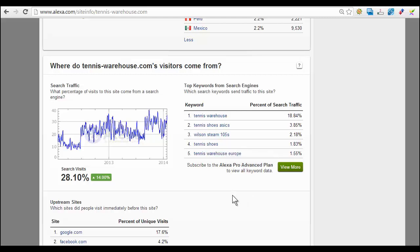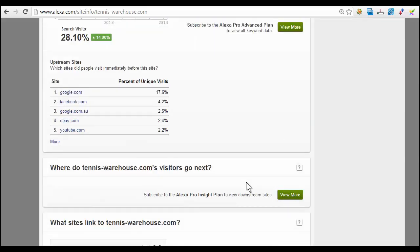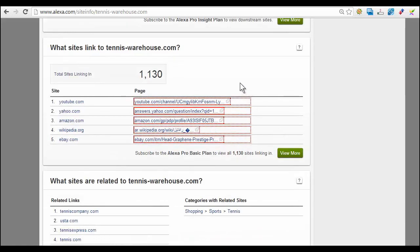Let's look at some other numbers. For example, we can see that 28% of people who visit the Tennis Warehouse website come from search engines. So it's about one third. And you can also see what's going on with their traffic over time. In addition to that, you can see that most people come from Google. Out of those 28%, 17% comes from Google.